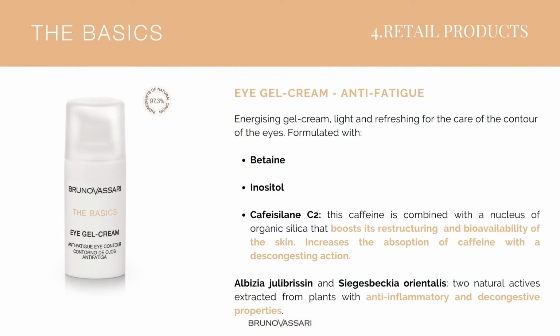The two last active ingredients of this formula have a natural origin because they come from two different kinds of plants: Albizia julibrissin and Cassia hesvecia orientalis. The main function of these two active ingredients is to reduce inflammation and provide a decongestive effect.